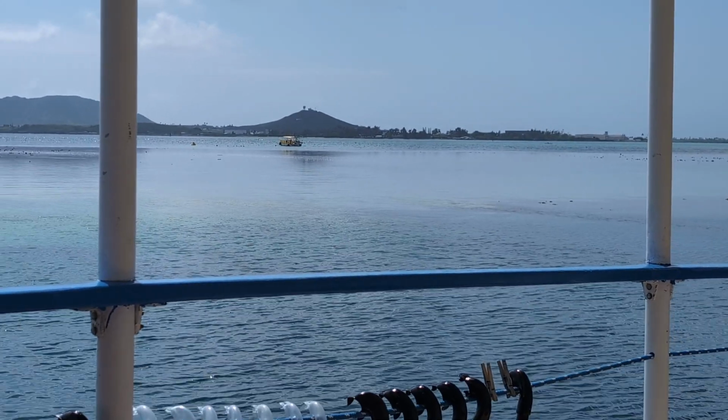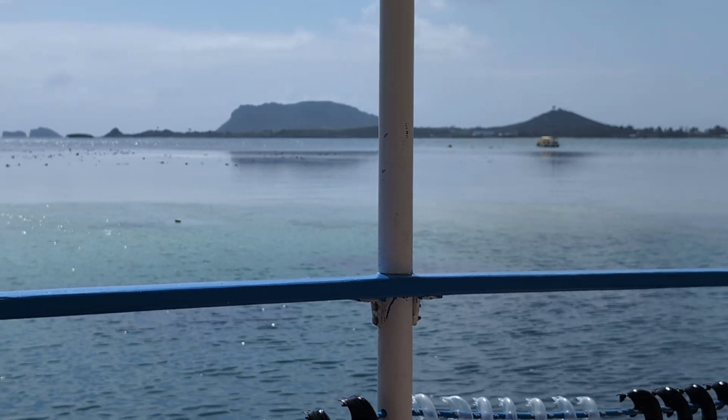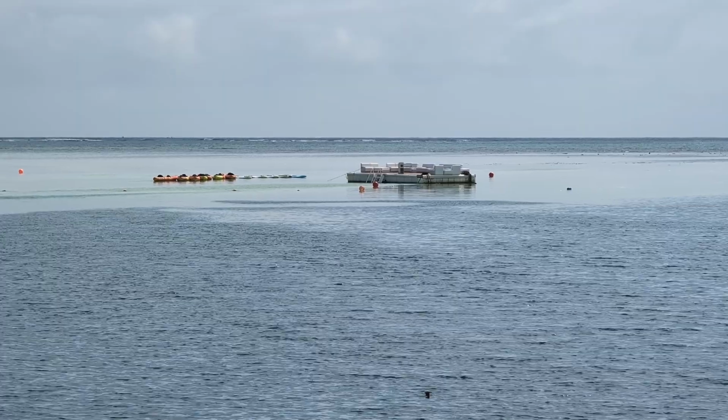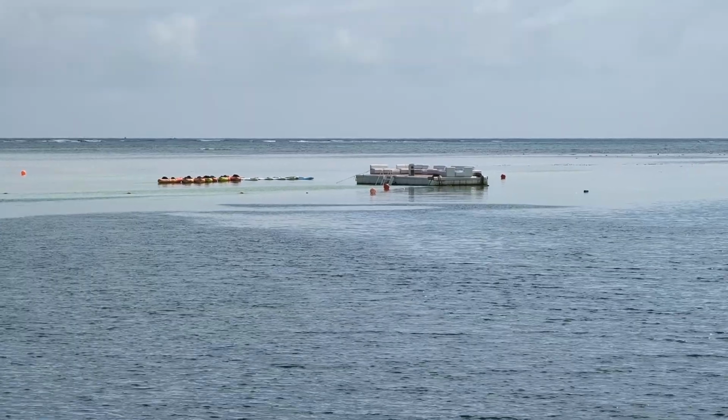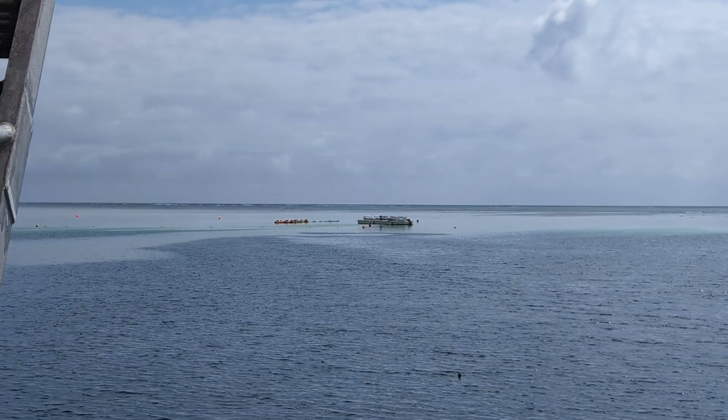So the boat trip out to the sandbar takes about 20 minutes. The staff was very friendly. They were very helpful. They were prepping a lot of things while also taking orders, giving out donuts, drinks, things like that. So that was great. And the live music out and back from the actual sandbar was just an added bonus.